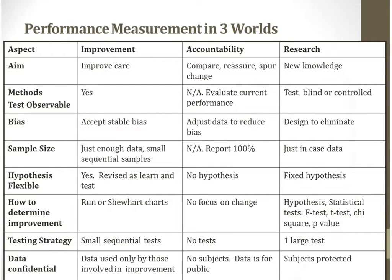This comes from a wonderful article, and we can make this resource available to you: performance measurement in 3 worlds. I put this to you not because I want to go through this chart line by line, but because it's worth acknowledging that there is performance measurement for improvement, for accountability, and for research. I'm asking you to think specifically about the column for improvement right now. Will there be aspects of your projects that may incorporate measures from other realms? Absolutely. What we're mostly talking about is what it might look like if you were incorporating performance measurement for improvement into the work that you're doing with HRSA.